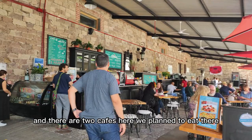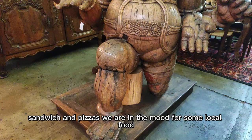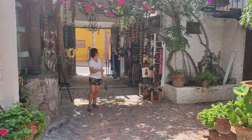And there are two cafes there. We planned to eat there, but when we saw the menu, there are burgers, sandwiches, and pizzas. We're in the mood for some local food. There are so many more to see here. We don't have enough time today as we have more to see in the Centro. So definitely we will come back here to finish the trip.